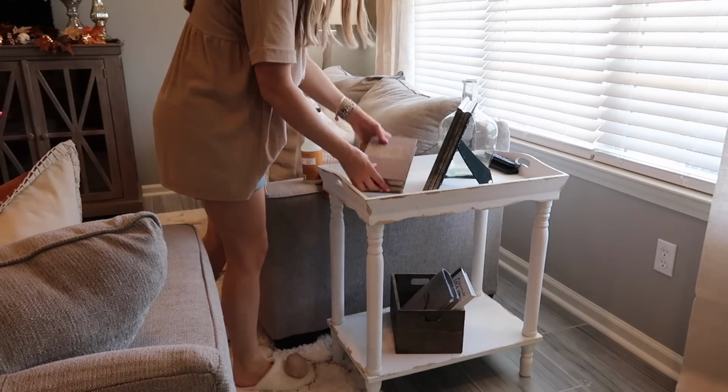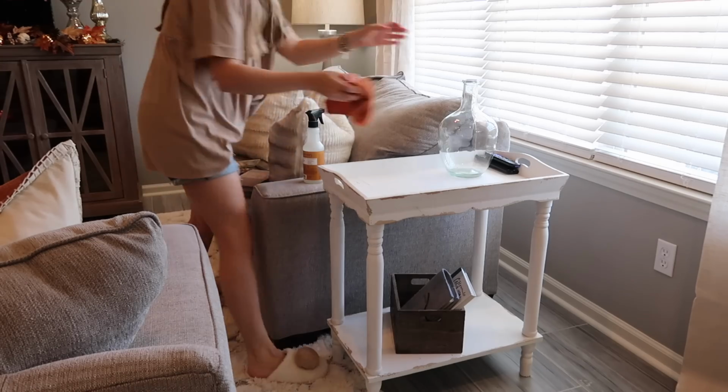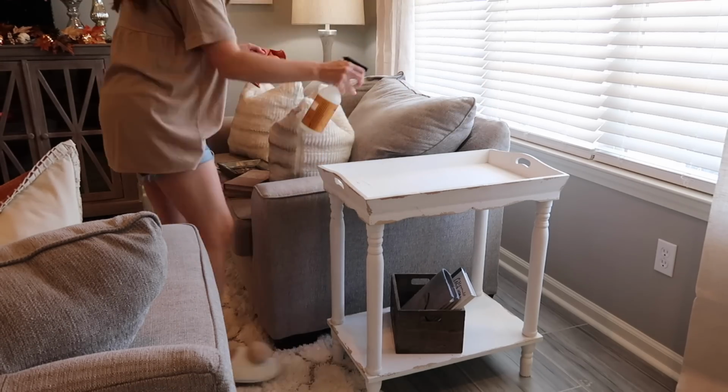Now we're headed over to this little side table. I'm just gonna take everything off, wipe it down with the apple cider spray, make it smell really good, and then we're gonna add some florals and a little pumpkin.